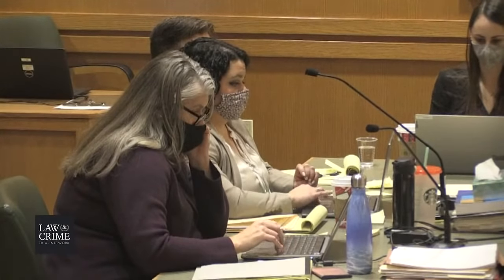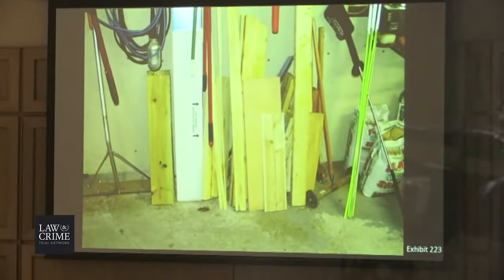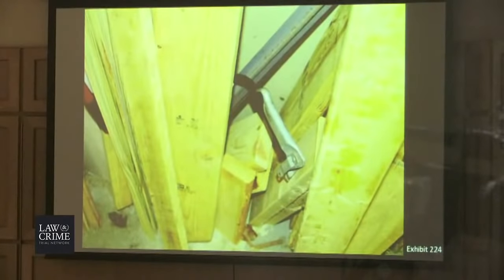Exhibit 223. Could you describe Exhibit 223? Exhibit 223 is, again, a photograph in that same area where the axe was. It's depicting the boards that are all standing on edge and leaning up against the interior side of the west wall of the garage. How would you describe Exhibit 224? Exhibit 224 is referred to as a bow saw, or handle for a bow saw, that is behind the boards. This would have been just to the south of where the axe was, or to the left in the previous photograph. And it's kind of behind some boards? Yes, it is.